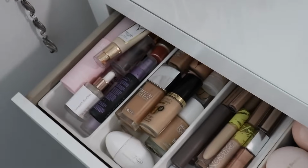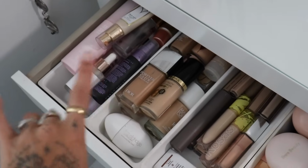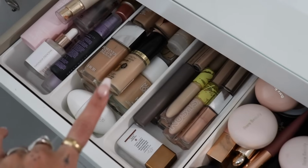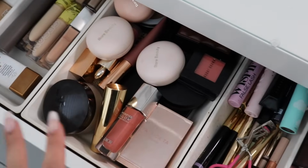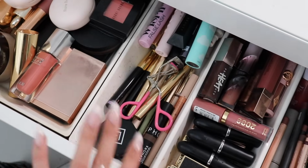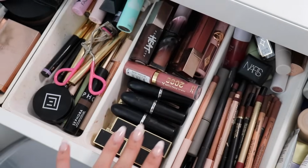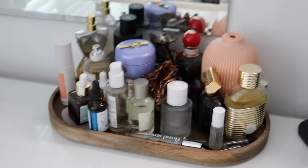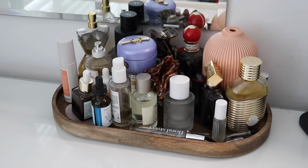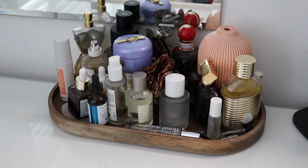Kind of where the drawer is at now. We've got primers, setting sprays, glowy kind of base product, all my foundations, skin tints, concealers, couple of little glowy products, all my base stuff in here. Bronzers, blushes, highlights in there, eye stuff, mascaras, liners, eyebrow stuff, lipsticks, lip glosses, lip liners, skincare. God, I'm so glad that's done. Perfumes and stuff up here. This does kind of need organising as well, but not today, because I want to lay down.